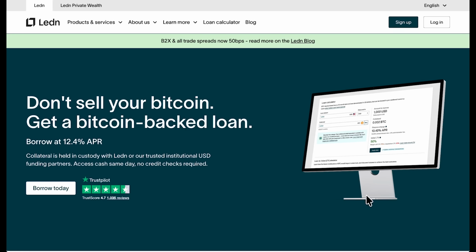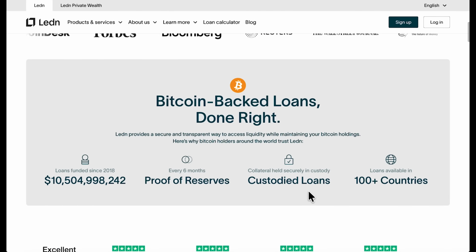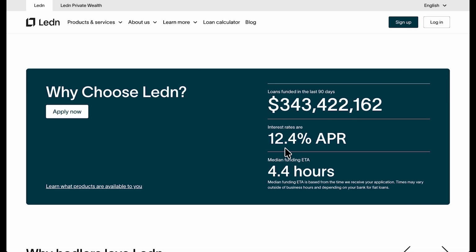How does this compare to other top products in the space? So Ledn is a competitor in the space. Just look at these awful rates. Borrow at 12.4% APR, yuck. Plus, Ledn is not DeFi. Plus, you would have to onboard to a new platform to use this. The loan terms are different. Ledn loan terms are 12 months, but you can renew as long as your LTV is healthy. With Coinbase, you repay at any time.